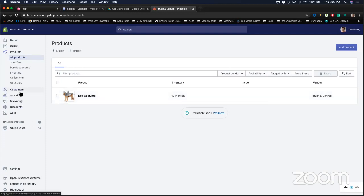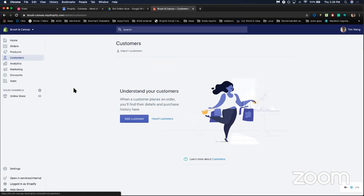Cool. Moving along to customers. Again, we have no customers here, but once your store is up and running, you're going to see a lot of that data start to populate. A lot of your customers are going to fill in here. You can click into there, view details about that particular customer. How many times have they purchased from you?